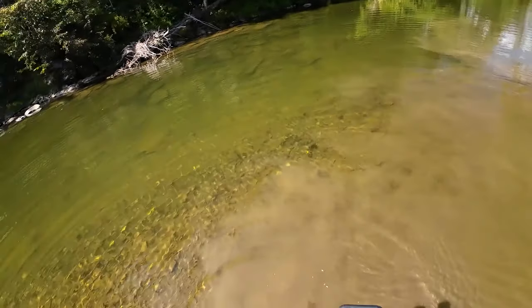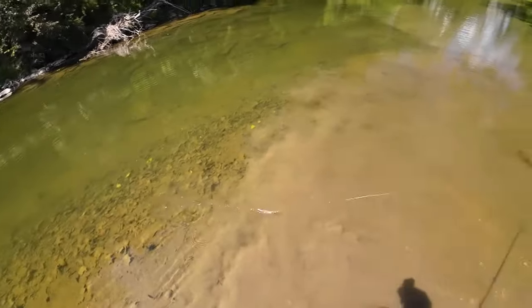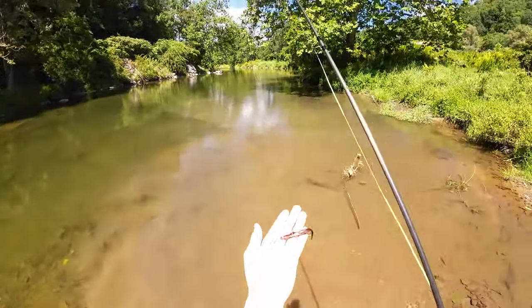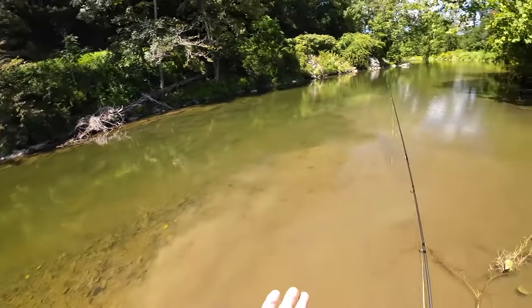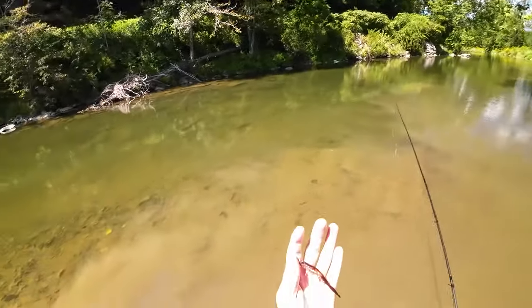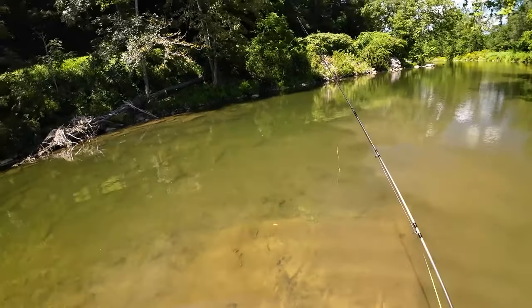Alright guys, let me show y'all the bait I caught that fish on. It's a little mangled right now. It's got a leaf on it. This is the Gallup's Peanut Envy in brown and tan. If you've seen some of my videos, you know I love this thing for smallmouth. They think it's like a crayfish. It sinks real fast. I've got this sinking line, so I can get it down there and just twitch it along the bottom. That dude absolutely hammered it.